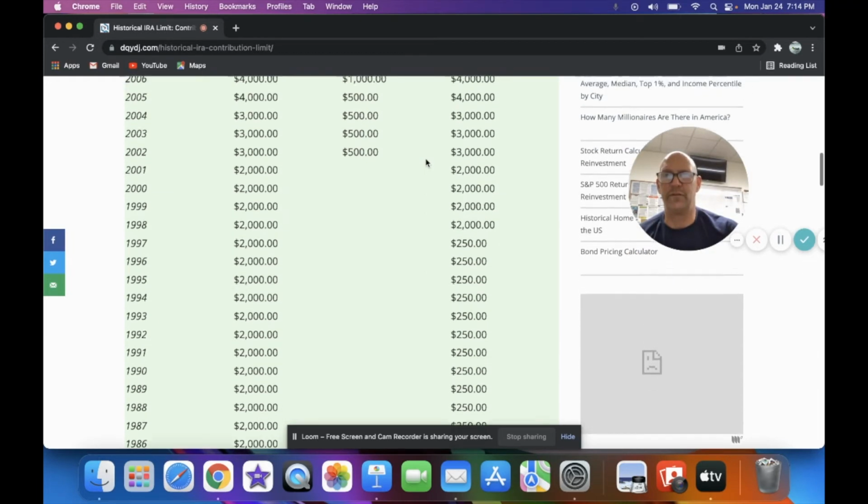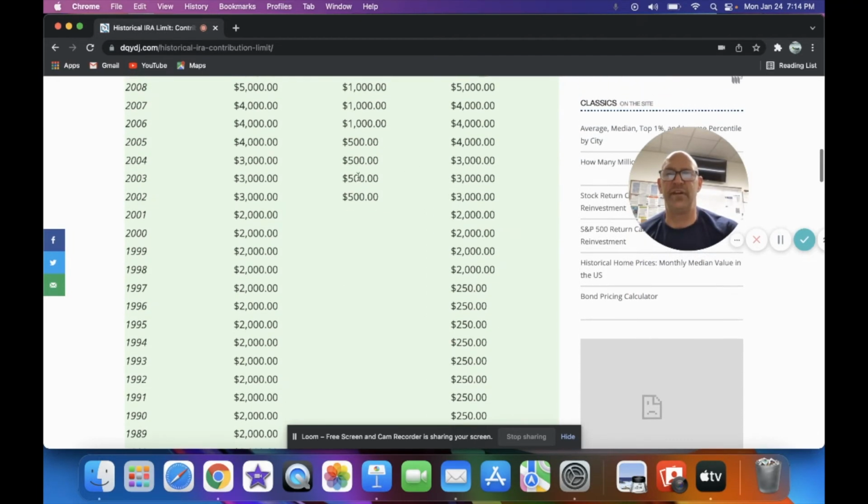Now, if we scroll up a little bit further, we see that in 2002, the limit went up to $3,000 for the working spouse and $3,000 for the non-working spouse. That was also the first year they added the 50 and over catch-up. Now, it started at $500, and that stayed the same until 2004.